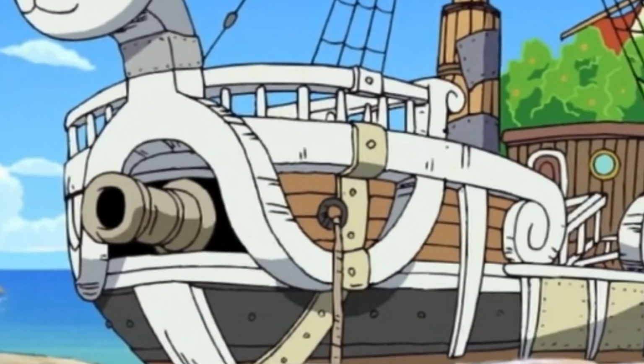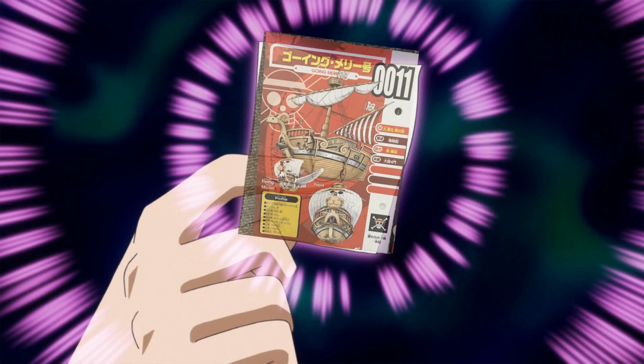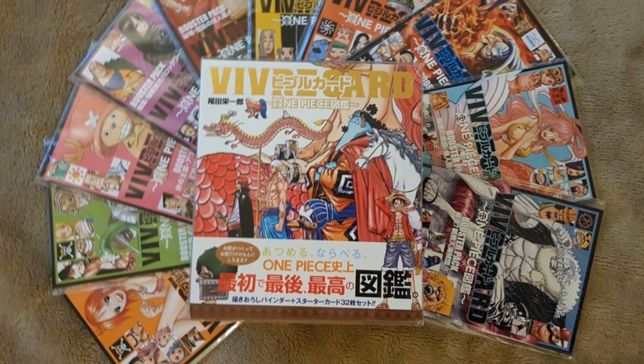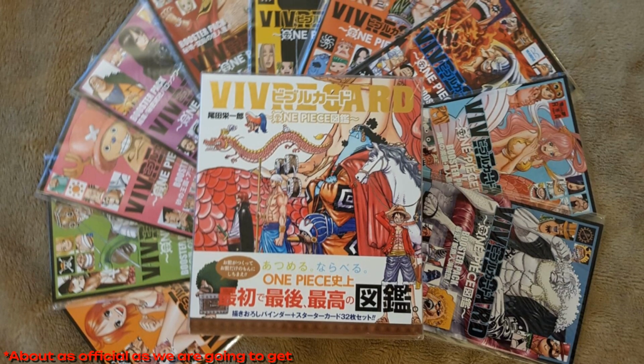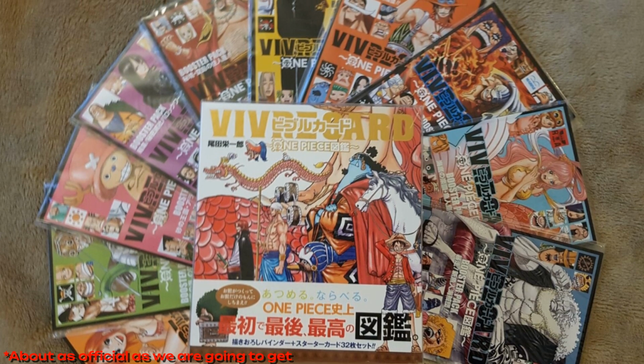Now, for a while, we had no idea how big a lot of this stuff was. Specifically, the Going Merry. Then, a Beaver card came out. The Going Merry's Beaver card, specifically. Now, if you don't know, Beaver cards are basically a different version of data books. They are official information in card form. You can collect them all, baseball cards. They're data book baseball cards. And on that card, we found out the Going Merry's official canon size, which is wonderful for me specifically.